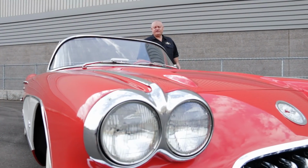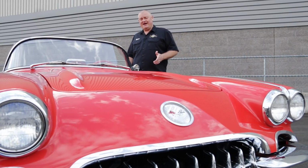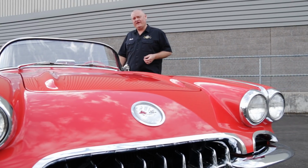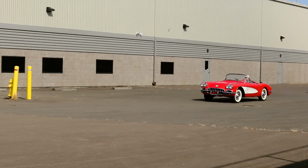In stark contrast to the overinflated advertising terminology used today, advertisements for the 1958 Corvette called the engine and driving mannerisms almost incredible.